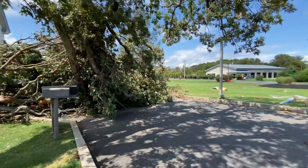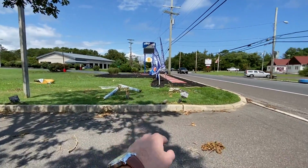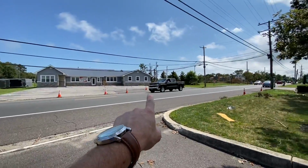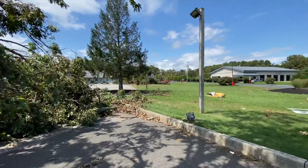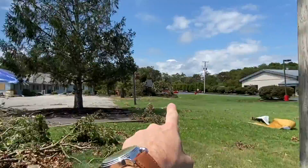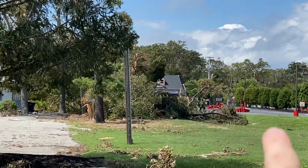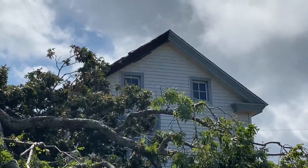You'll see there's trash thrown everywhere. There were signs here that got ripped out of the ground. Across the street, same thing too. Their sign has completely been ripped down. But just walking around here, you can see the storm kept on traveling backwards. You have a long log that got ripped out over here. Circling around this house, you can see there's been damage on the very roof part.